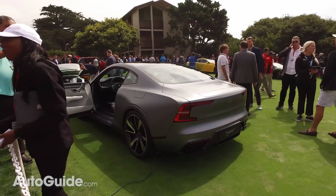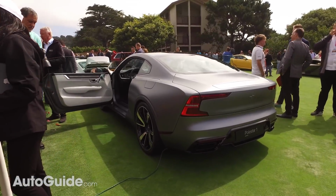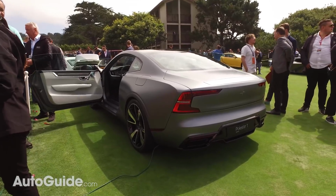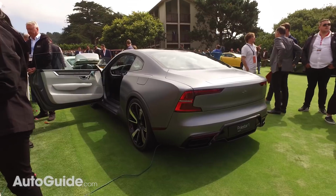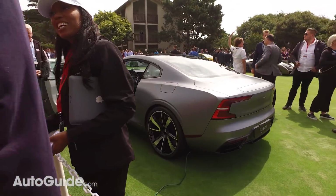And right next to that is the brand new Polestar 1. This is the North American debut of the Polestar 1. This is a hybrid vehicle. It uses a 2-liter twin-charged engine as well as a bunch of hybrid electric motors to make nearly 600 horsepower.